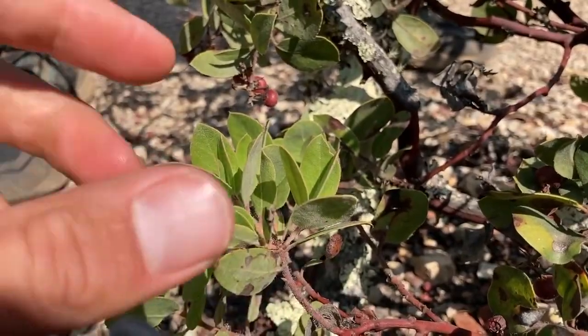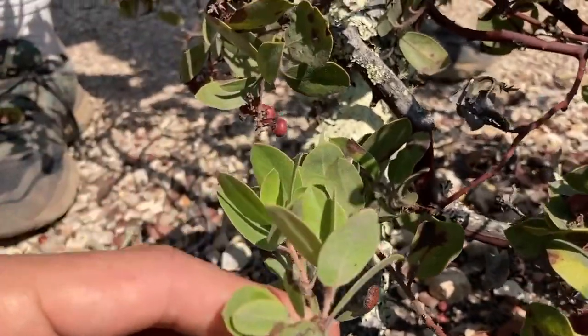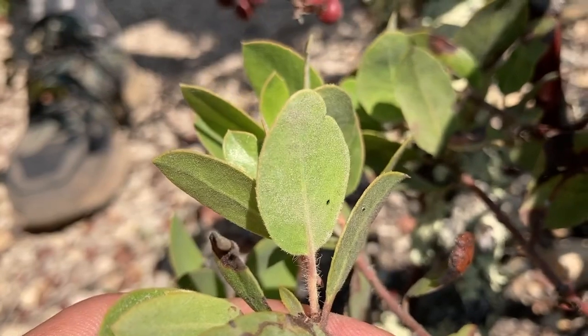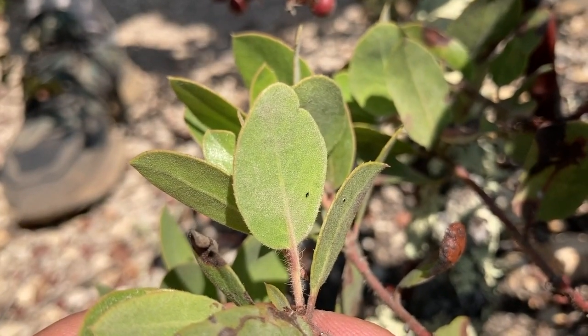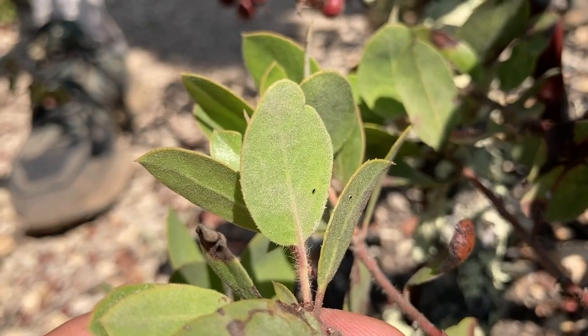Another characteristic for learning manzanitas here at Huckleberry is that this species, crustacea, has petioles that are about half a centimeter long. You can see some hairs on the stem, but there's a very defined petiole, and then you just have kind of a base that's at 90 degrees of the leaf, and that's going to be very different from the next manzanita species that we learn.